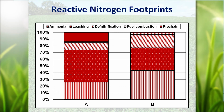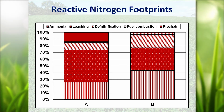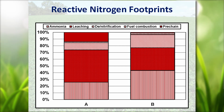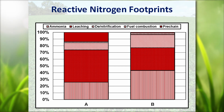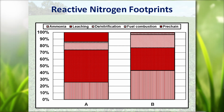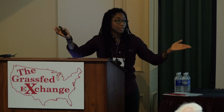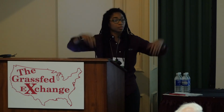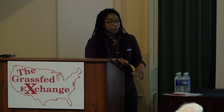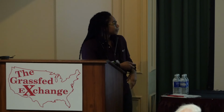So here again, it's a similar graph to the last time. The x-axis is from 0 to 100%. And System A is our system that's purchasing all of its feed. You'll see that about 25% of the nitrogen footprint for System A is lost as ammonia, and that's coming from urine spots, mostly in the pasture. So the animal is going to urinate on the pasture. Some of it makes it in. Some of it's going to spray on the leaves, and once that urine is exposed to the atmosphere, some of the nitrogen will volatilize as ammonia. This is about 25% of the footprint, but it's not a huge concern from grass-fed systems as a total emission.